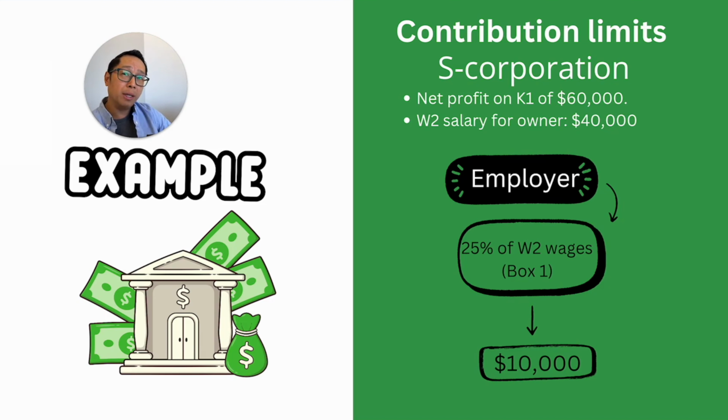So remember that as an S corporation owner, this SEP IRA is considered an employer contribution, meaning that because it's the employer, it's going to be deducted on the S corporation itself. To calculate this, if the client paid himself $40,000, 25% of the W-2 wages would be $10,000. So this client would be allowed to contribute $10,000 into a SEP IRA.